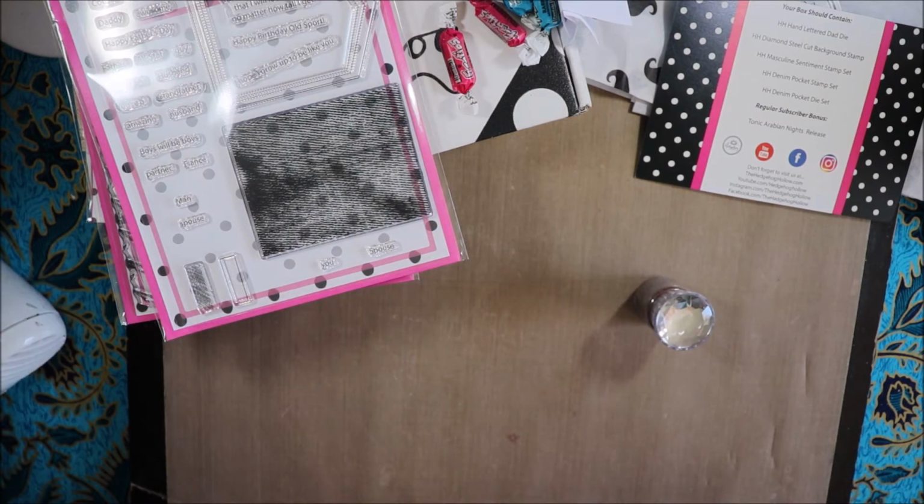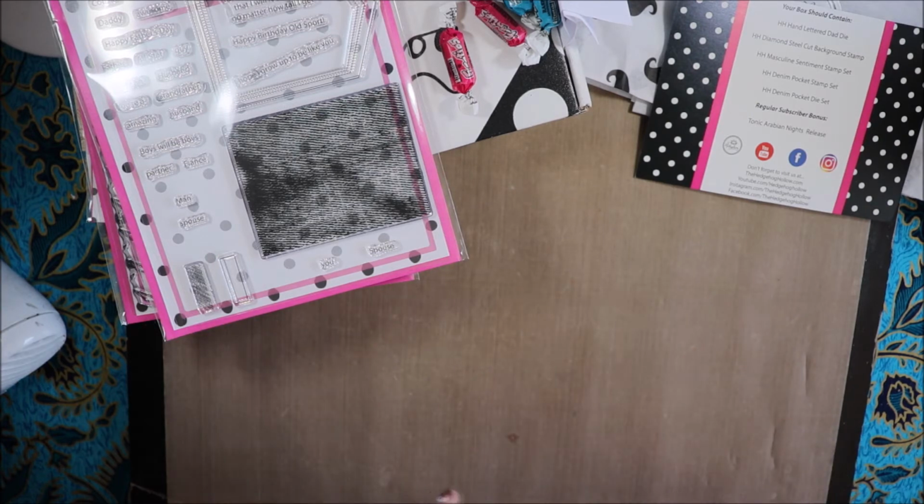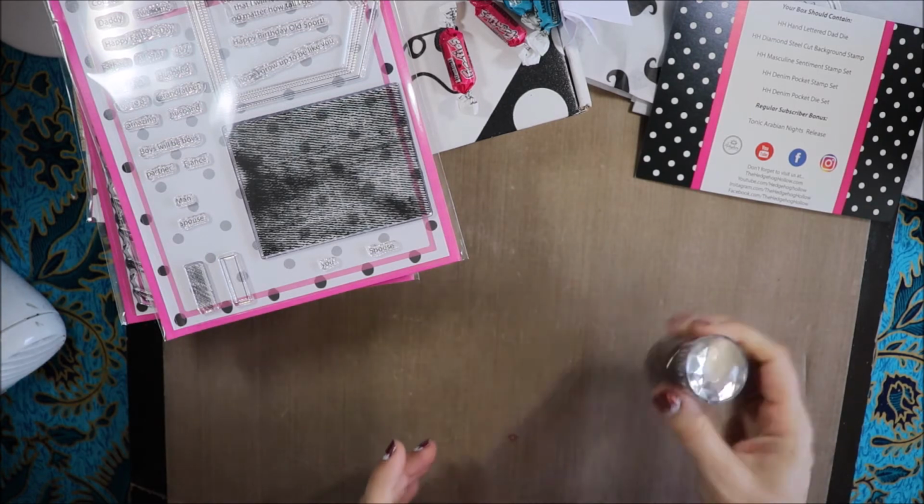The only Tonic things I have that aren't Tim Holtz brand are the things that I have been getting in the box. So I am loving getting these in the box.